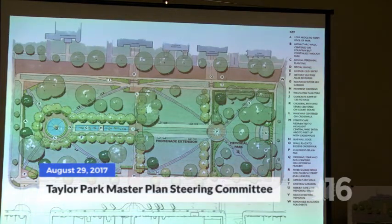This one, instead of the oval that we had, we've got these walks. We've realigned the walks coming into the fountain so they actually center on the fountain, and they arc through the park as a kind of continual motion, just as another alternative.